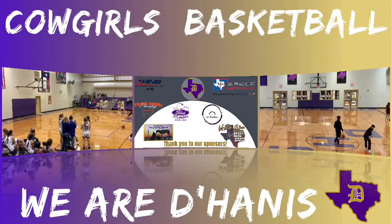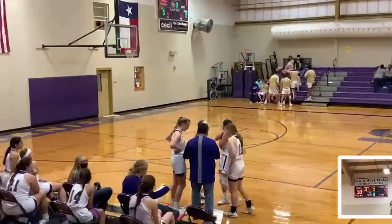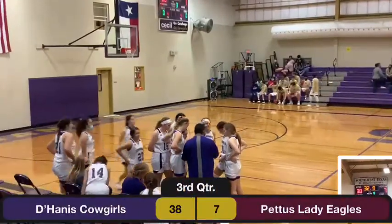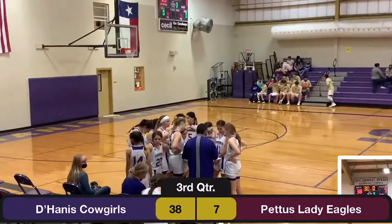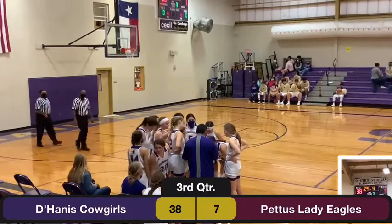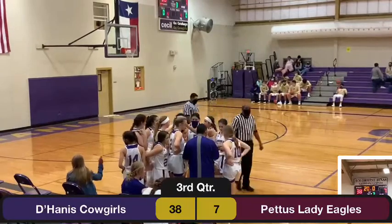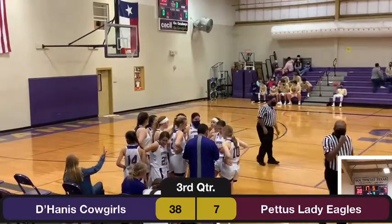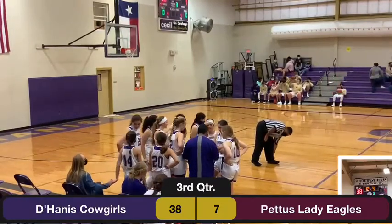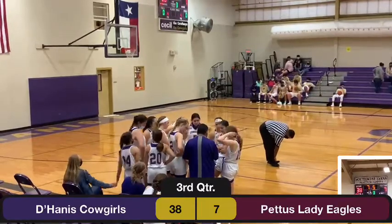Start the second half. Third quarter action here. As your Dehennis Cowgirls won their season opener over Brackett by a final of 55-31 and currently lead here in their second game of the season, 38-7 over the Pettus Eagles. Coming up next, we're going to have the Dehennis Cowboys versus the Pettus War Eagles. Dehennis lost their first game 54-51 to Brackett, looking to get started on the winning track here tonight.